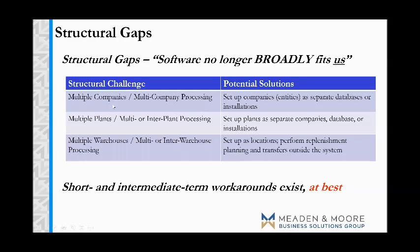You go on an acquisition binge and you need multiple company or intercompany processing. You acquire a plant, you build a second plant, you need inter-plant transfer processing. You decide to add a warehouse in Reno to serve the West Coast, and you need to do replenishment, planning, and transfer orders to outside warehouses. I've got some others on the next page, but our general theme here is that short and intermediate workarounds exist at best.